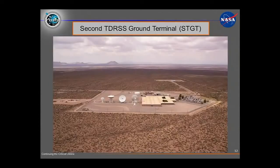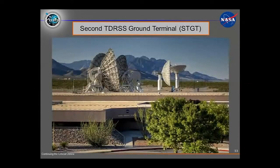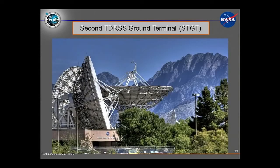Next slide. So this is an aerial view of the second ground terminal. Next slide. So again, the dishes in the background. The two far dishes in the back are for the Lunar Reconnaissance Observatory, so that's LRO, and the other one was Solar Dynamics Observatory, which is looking at the sun. And they're dedicated dishes that are sitting there. So they're part of that complex that we ended up putting there, but they're not really part of the TDRS network. Next slide, please. So again, a picture of the mountains in the background. This is a pretty picture.